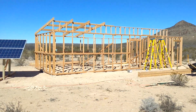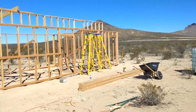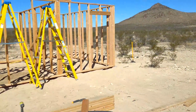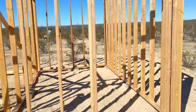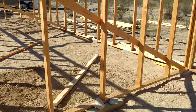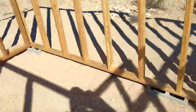Hey guys, so it is Saturday morning, finally getting back to work on our shed here, and we've raised the walls for our bathroom over here, so you can kind of see this. It's going to be 8 foot by 15 foot, so there's room to come in here and have a little changing area, sink, whatever, and then the shower in the back corner. And we might do a little composting toilet or something in here as well.